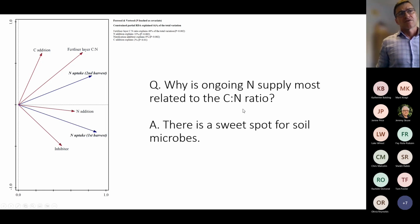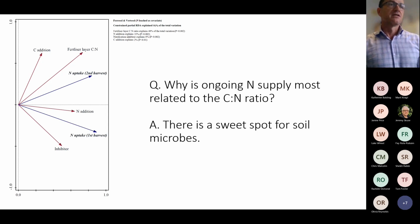So why is this ongoing nitrogen supply most related, of all the factors we investigated, to the soil carbon to nitrogen ratio? And in fact, I'll tell you now, those ratios range from about 8 up to over 13 for the soil carbon in that soil fertilizer zone. And we believe this result is because there's a sweet spot for soil microbes.